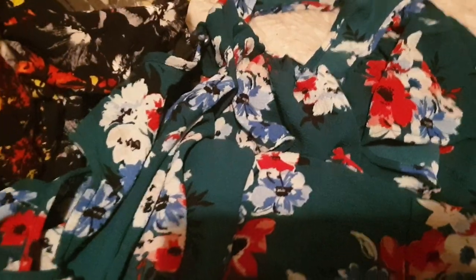Oh, no, this is definitely floral. So get your glasses, or if you're having a coffee or tea, or hot chocolate, get your cups ready. This is from New Look, I think. Yep. New Look. This is a size 18. And it's a lovely green colour, like an olive green, with, as I say, the floral print.